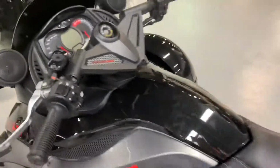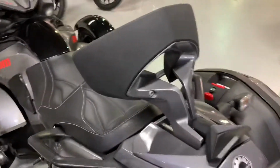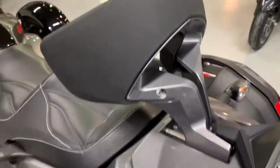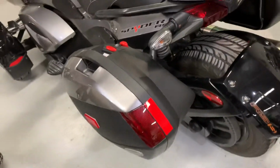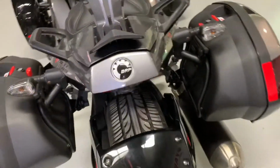5 speeds. You could change with the clutch. It's like a type of motorcycle, and it also comes with a backrest for the passenger. It's removable. If you don't carry a passenger, you could take it off. And also 2 saddlebags that are like a briefcase. You could remove them easily and take them with you when you travel to the hotels or house.